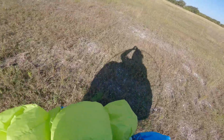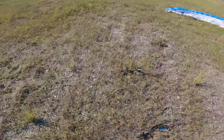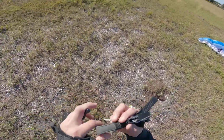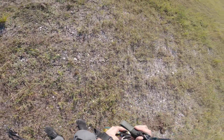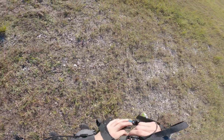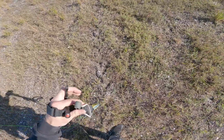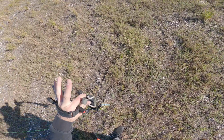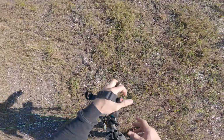This is so funny. It took a freaking minute to get that wing all laid out, but I hate this grabby grass, like crabgrass stuff, because it just grabs all the lines when you're trying to get set up. Makes it 10 times harder. So, my crowd stuck around for 10 minutes while I was undoing all those lines that got tangled up as I was walking from the store back over here.